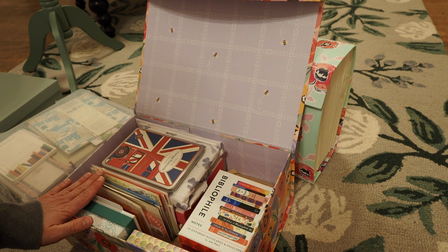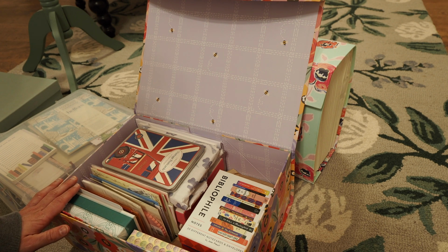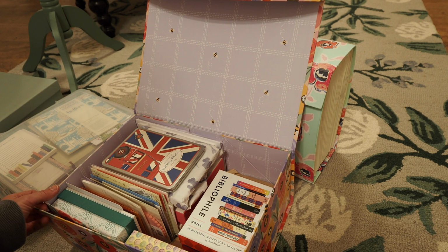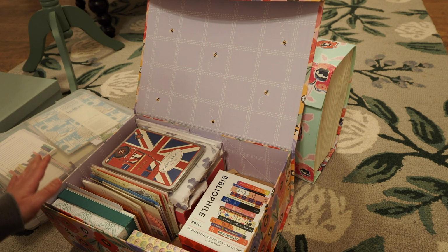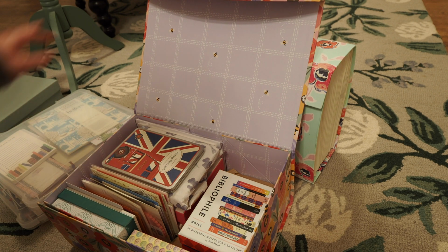If any of you have a fun stationery storage solution, I would be very interested to hear about it, because at first I was thinking of buying a whole dresser, but then I realized that was too much. I just wanted some boxes that I could store in a closet or wherever I wanted.